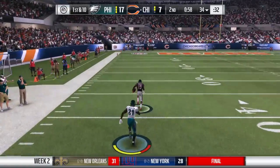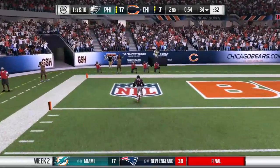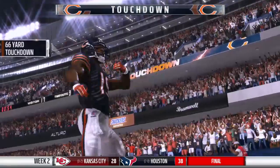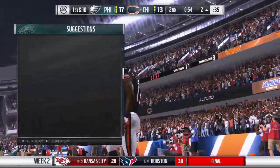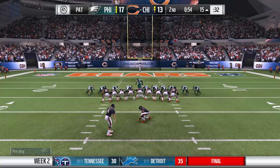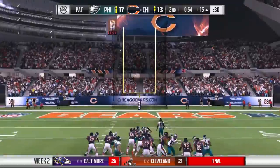And Eddie Royal with nobody in front of him. 20. Touchdown, Chicago. Eddie Royal, his first touchdown of the new season. And the Bears are able to show off their quick strike ability. Good pass, clean catch, and a house call there on the fly route.